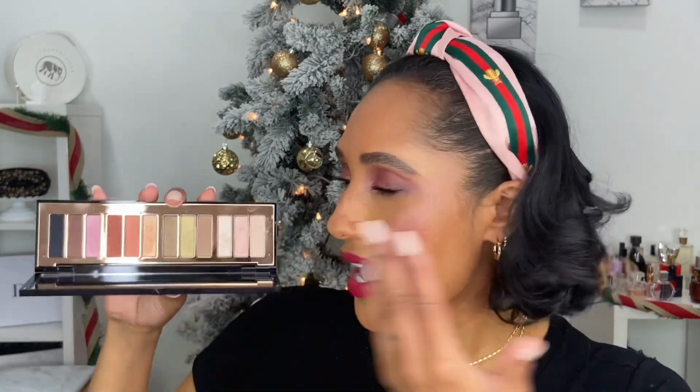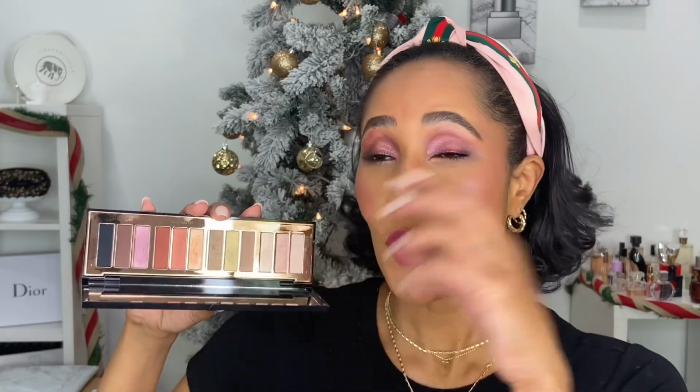The formula in these is definitely better than some of her quads that she has come out with, like some of the older quads, not some of the newer ones, because her newer quads, I really feel like she has just come through with making that formulation so good. But this formula in this palette is so good. Mattes are excellent, very intense. This black, I have used this black as an actual winged liner on a couple of occasions, and it looks like I used a black crayon versus just using eyeshadow. So intense, doesn't skip, nothing patchy about any of these mattes.